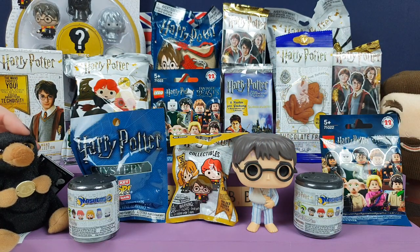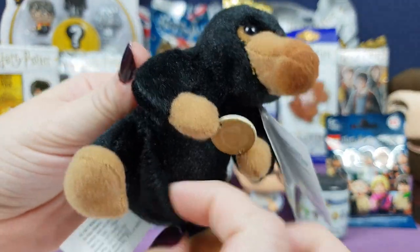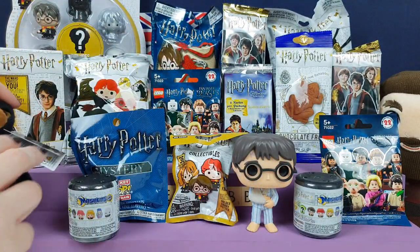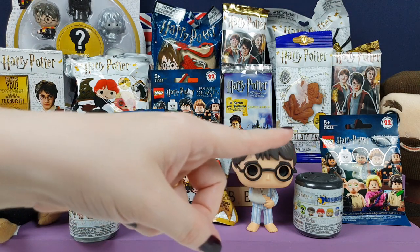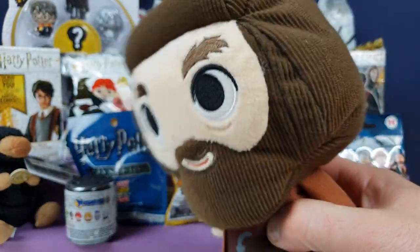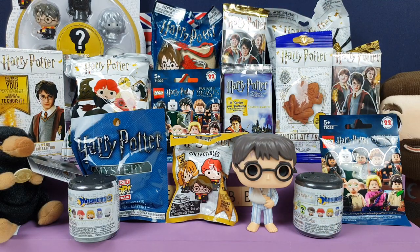Oh, and we also got my little Niffler helping us out. I got him for my birthday. He's even got a little pouch and everything. It's on a little coin. He is adorable, and he's really, really silky soft. So he is joining us along with our Harry. And Hagrid's off to the side. You can't quite see him, but he is there, our little Funko Pop Hagrid. Harry. There he is. Right, let's get opening up some of these wonderful toys we've got here.